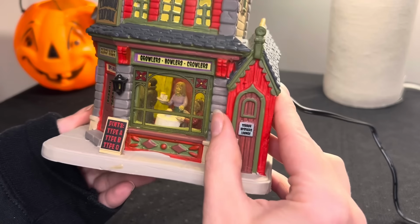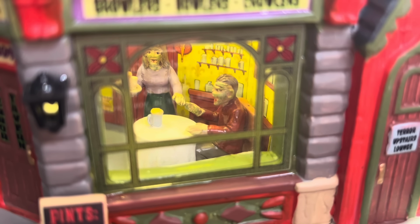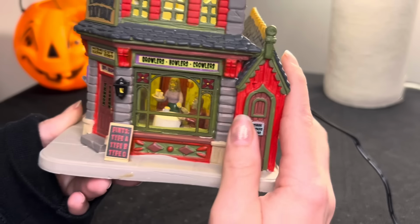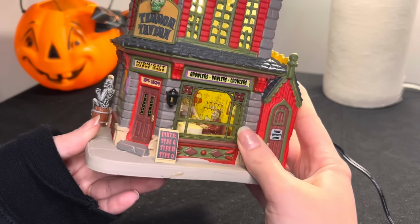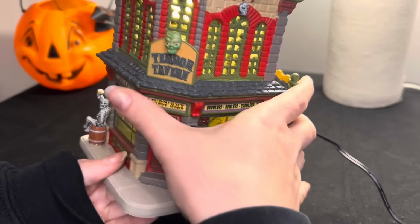This is my first time looking at it, so let me just take a look here. It's really cute. Looks like there's a zombie, there's a vampire, a little scene inside of a bar. Absolutely adorable. That table is so cute. And these kinds of buildings look super cool when they're lit up in the dark. I'll include some footage here, but let's look at the exterior of the building.